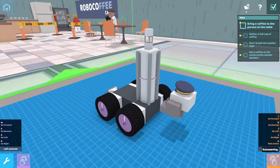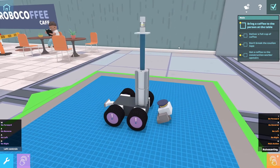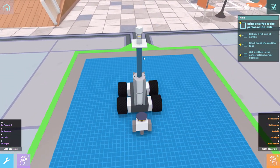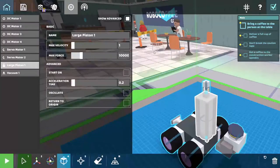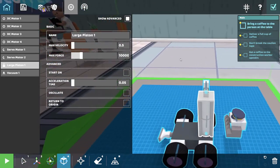All right, let's see if this works. I have to put my head back on here at some point. That works fine. I just want it to go a little slower, honestly. But it essentially does what I'm looking for. So I'm happy about that. Let's turn the acceleration time way down. Like 0.05 or something. Max velocity, 0.5. Basically, I just want it really low so I can control it really well. All right, so we have that going.